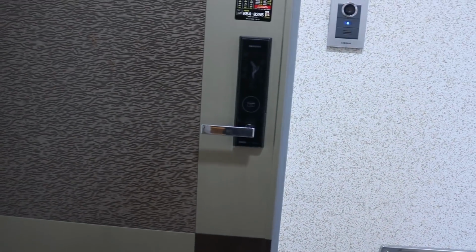One thing I really like about Daegu is all of the apartments are really, really nice. I mean, like the doors, just the buildings in general, they take really good care of them, and they just upkeep it really well. It's nice and pretty.